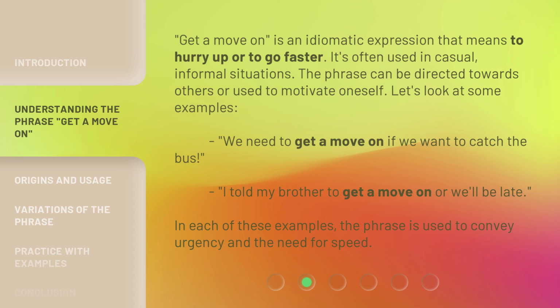"Get a move on" is an idiomatic expression that means to hurry up or to go faster. It's often used in casual, informal situations. The phrase can be directed towards others or used to motivate oneself. Let's look at some examples.